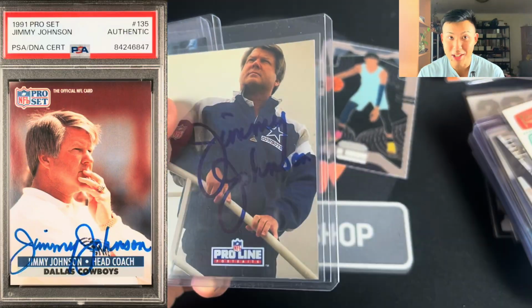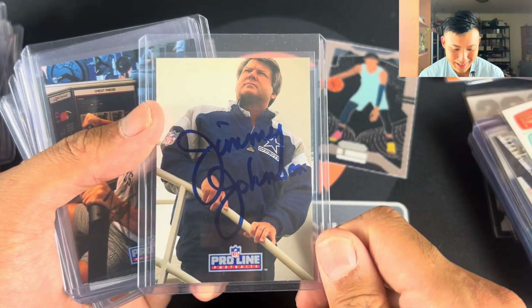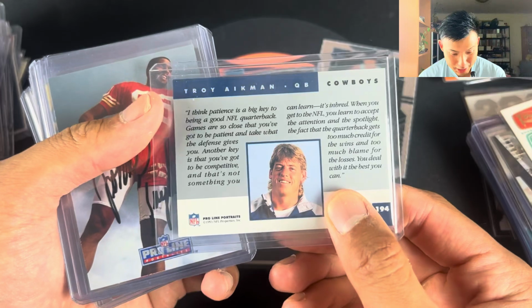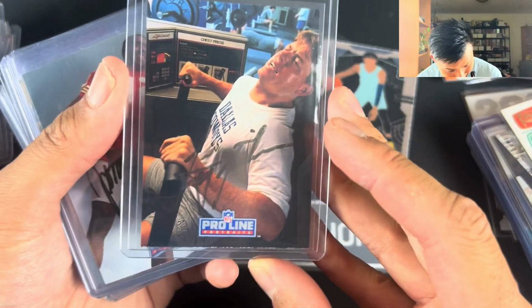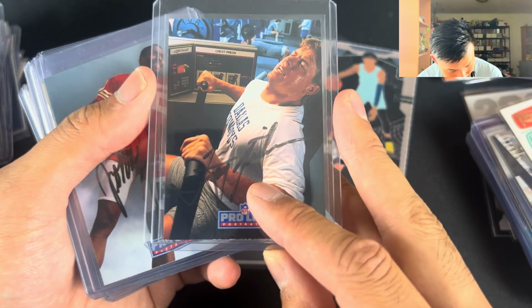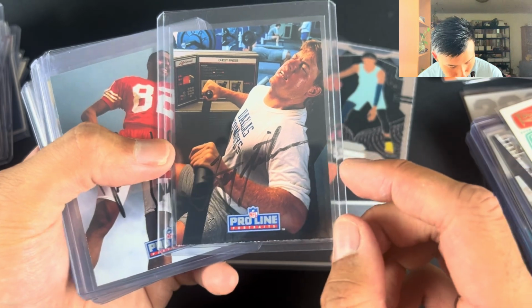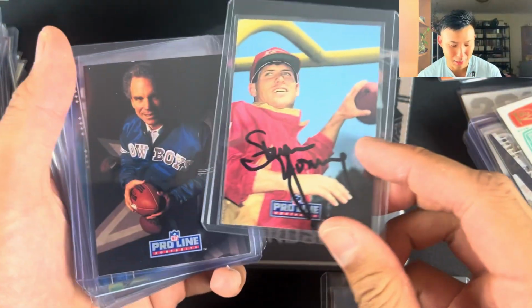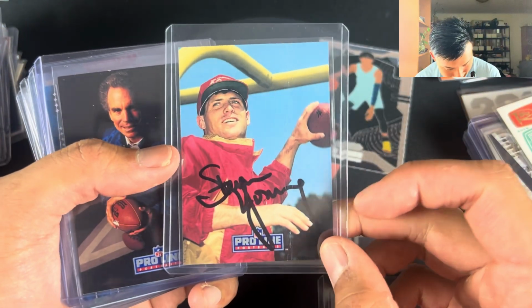Again, if you know your stuff, let me know. Jimmy Johnson, legendary coach. We have a legendary picture, Troy Aikman. So see, the ink, the signature isn't too great. Oh, here we go. We're getting into the, yeah, here we go. I must have put them all together when I was putting away. Steve Young, here we go.